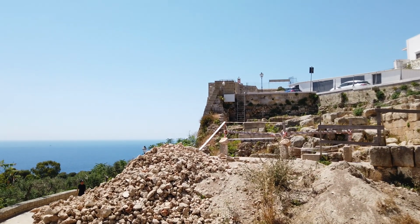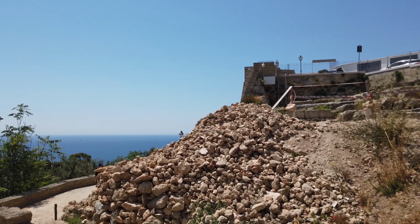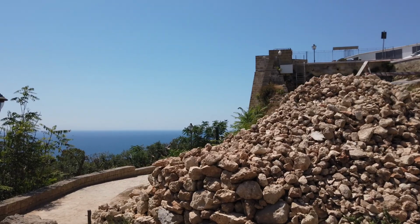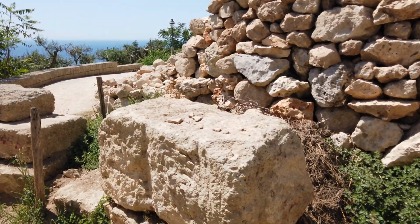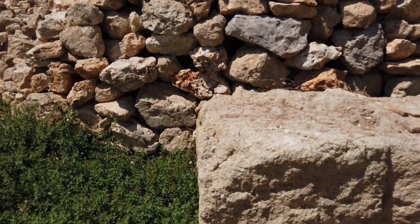There seem to be some digs going on, but right now there's nobody here. There are certainly 35 degrees Celsius at the moment. We are in mid-July. It's really hot. And really big blocks of stone. This one is definitely a nice block.